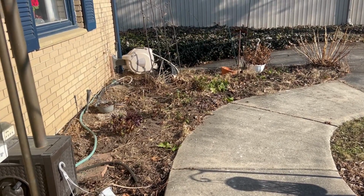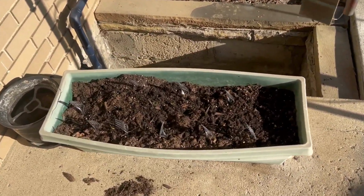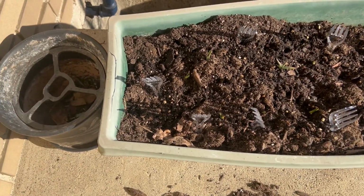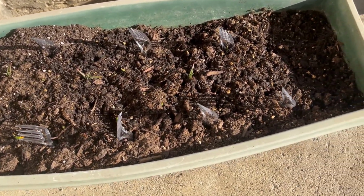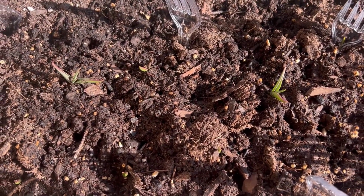Well, we've finished cleaning up, and I thought that since it's such a beautiful day that we would do an end of February tour. So my husband laughed and said that the forks are doing really well, but I found some chipmunk digging in here, and this is where I have some spring bulbs coming up. You might see the tops there.